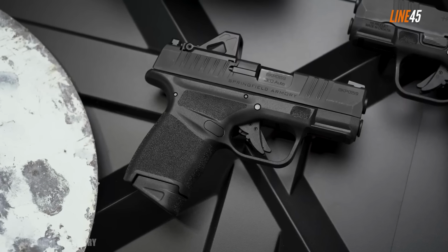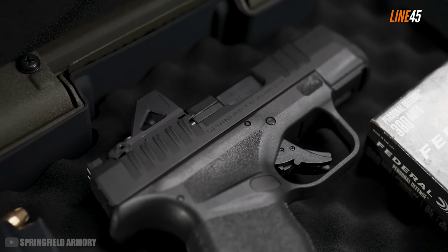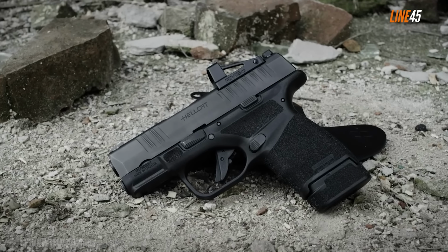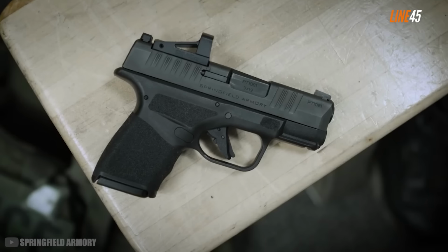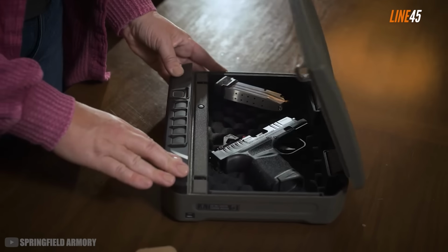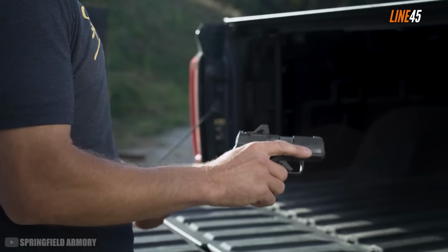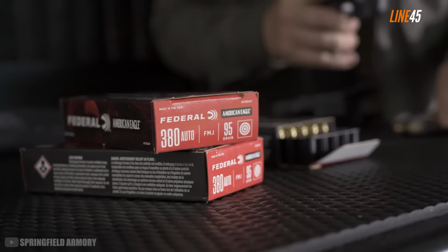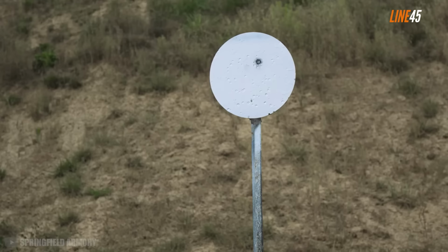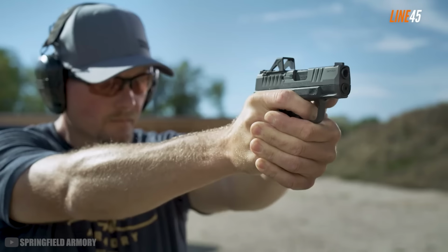On paper, the Hellcat OSP .380 ships with a flush magazine and an extended mag, weighs about 16.1 ounces empty, and measures roughly 6 inches overall, which makes it one of the highest capacity micro-compacts in its class. I ran through specs, press notes, and early hands-on takes, and the common themes are the tritium U-Dot sights, the OEM inclusion of both mags, and Springfield's optics footprint for micro red dots, all while keeping a sub-17-ounce feel that actually helps with recoil management.